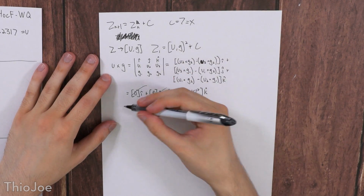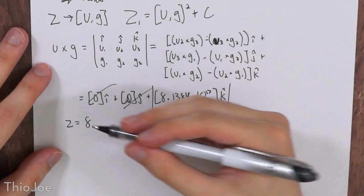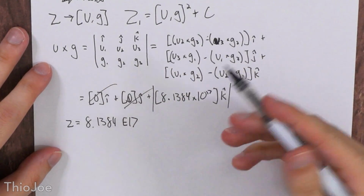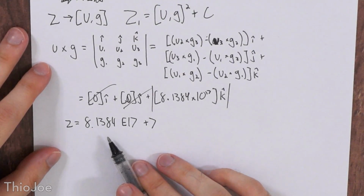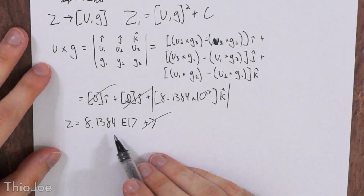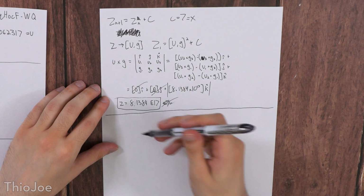So now we know the z value has a magnitude of the magnitude of this, and that's just going to be 8.1384 e to the 17th. And for c, it's still 7, but compared to something that's 10 to the 17th, that is so insignificant, so we can just completely ignore it. We're only using 5 significant figures, not 17. And that will be our z value. All right, so that's not too bad. We can move on. There's just a couple more steps.